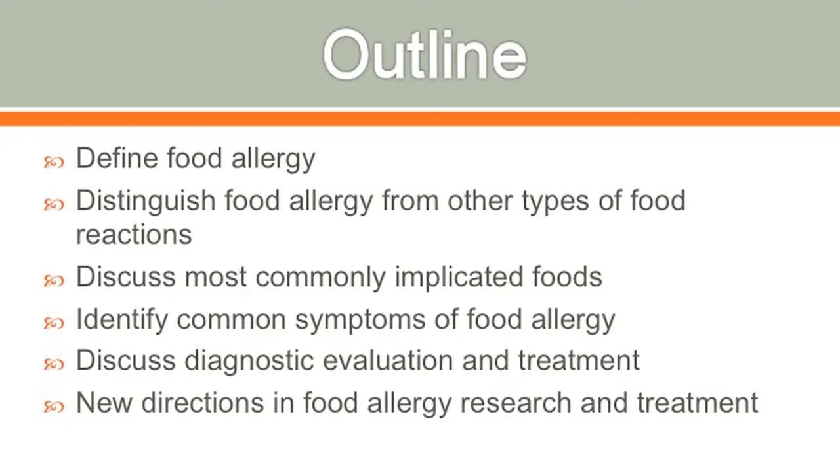So some of our objectives tonight. First of all, we're going to define what a food allergy is, and we're also going to try to distinguish food allergy as we understand it from other types of food reactions, such as food intolerance. We'll also discuss the most commonly implicated allergenic foods, so what you are most likely to be allergic to, and then we'll identify common symptoms of food allergy. We'll discuss the diagnostic evaluation as well as the treatment of food allergy as we understand it today. And then, most excitingly, we'll talk about some of the new and very exciting directions in food allergy research and treatment that have come up in the past several years. And I'll be giving you up-to-date information.